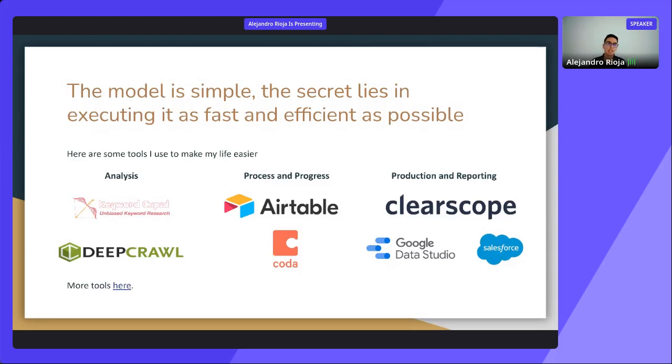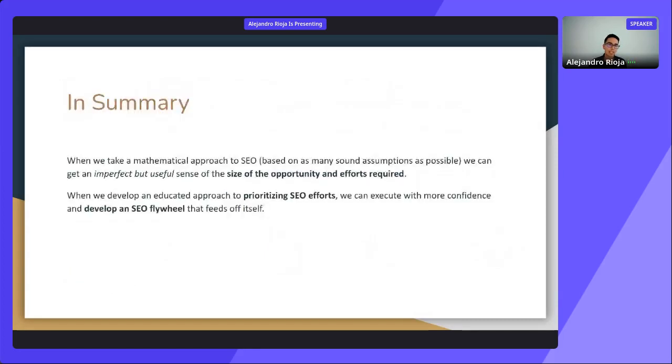But the general idea and the main takeaway of the presentation today, I think, is that if we take a mathematical approach and we have as many sound assumptions as we can, we will get an imperfect model. It's not going to be perfect. It never will be. But it'll be a useful model for us to understand what the opportunity of SEO looks like, what the efforts and time requirements are, what is the first post that I need to write, and what is post 100 that I need to write.